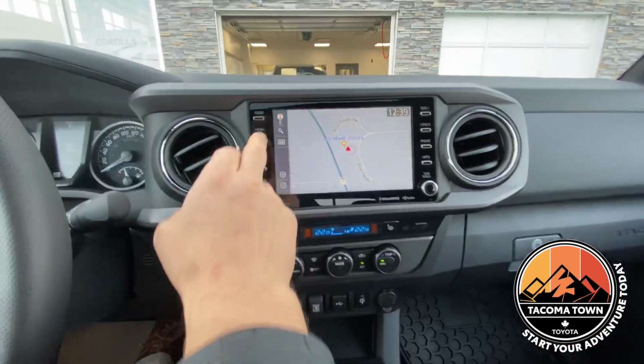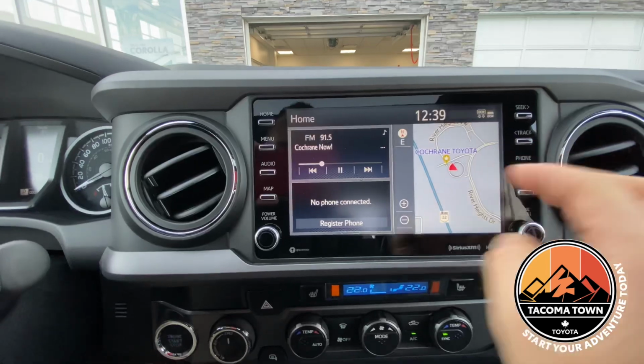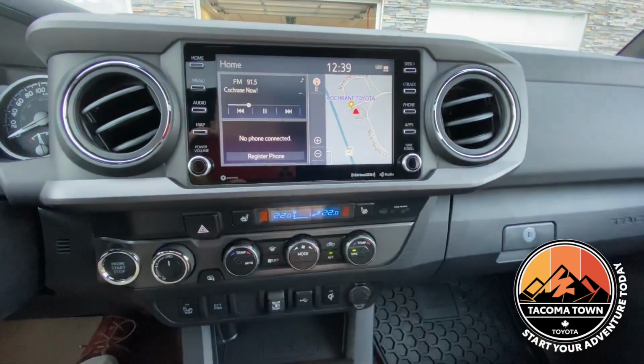So again, super easy. All the buttons you need are outside here, so audio, this kind of deal. It's all touchscreen, but it's nice to have some of those buttons on the outside so you don't need to mess around with what's inside there.